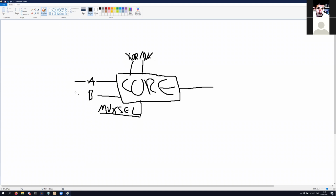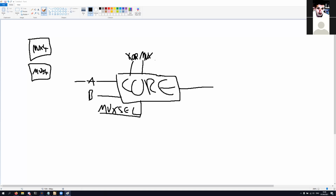So A and B are basically similar and differ basically on input routing. We have a MUX4, another MUX4, and these are actually from the standard cell library, because multiplexers like this are one of the weaknesses of the BDD format.